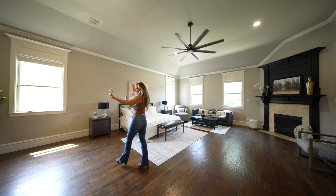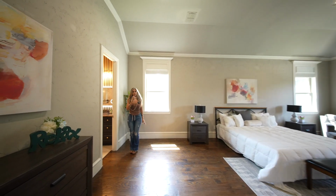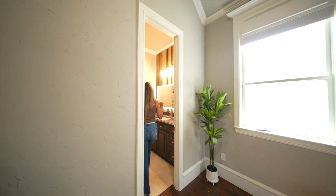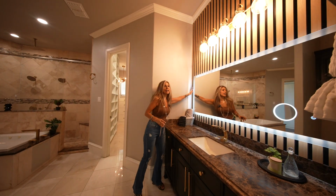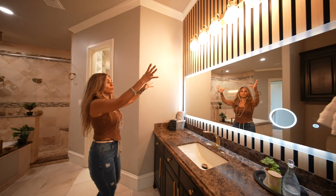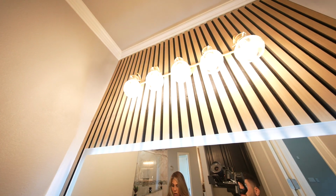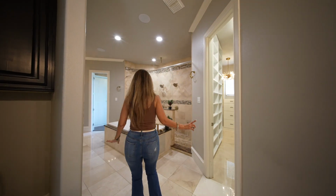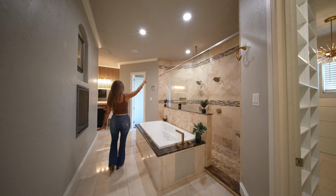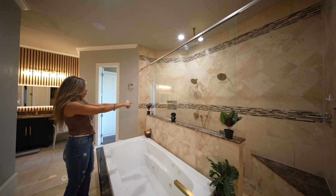I like the paint. I like how they've done this, but we go into the primary bath, and here we go. LED screens. I like that they actually look at the wood slats. This wall, they did a good job. It's beautiful. It really goes well with their countertop, and I love the hardware and the black. So as we come into it, look at this, rain shower head. You've got your shower heads and wands.